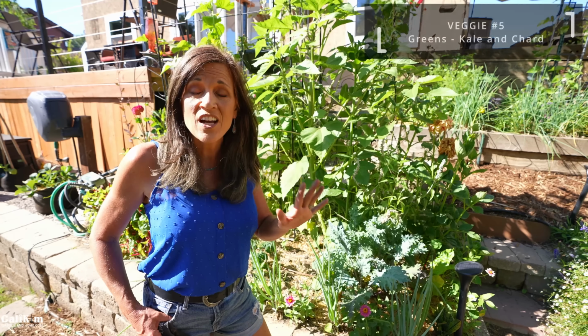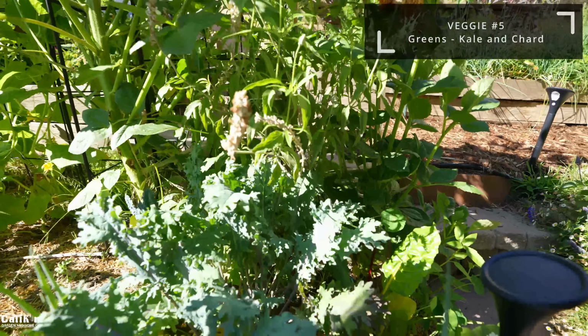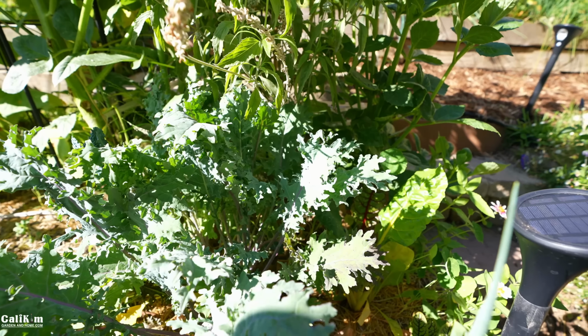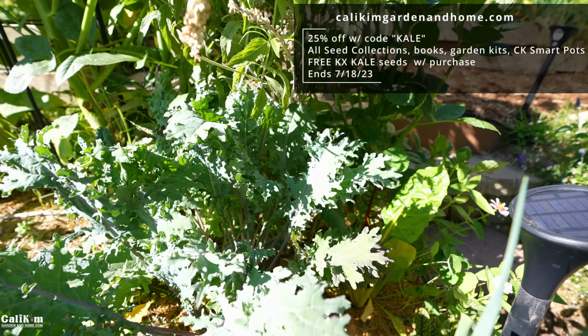Number 5 veggie are greens. Kale and chard are perfect to plant in the late summer. You can keep the harvest rolling in. They're not only heat tolerant, but they're cold tolerant. So the advantage of kale and chard is they'll grow here in the summer, but they'll also grow early in the winter and they'll take light frosts.